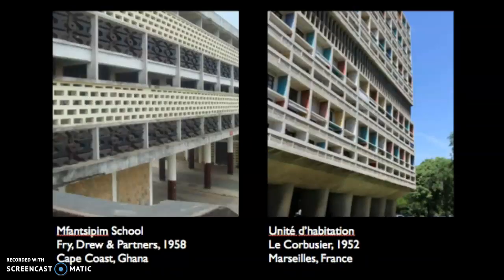In Marseille, Le Corbusier created a poured-in-place concrete apartment block with a very interesting cross-section that we'll look at later in the semester. That building is raised off the ground on a muscular set of columns, or pilotis. Its defining feature is the gridded concrete sunscreen, known in French as a brise-soleil.